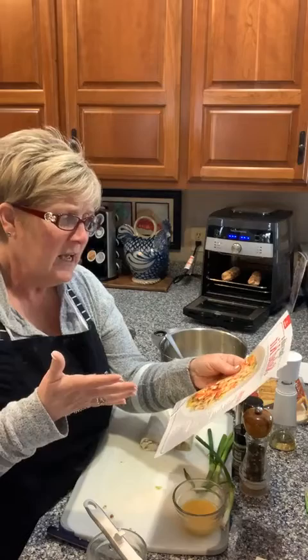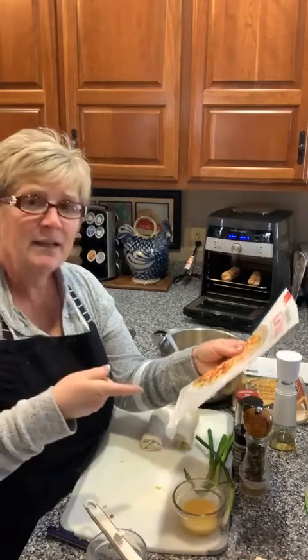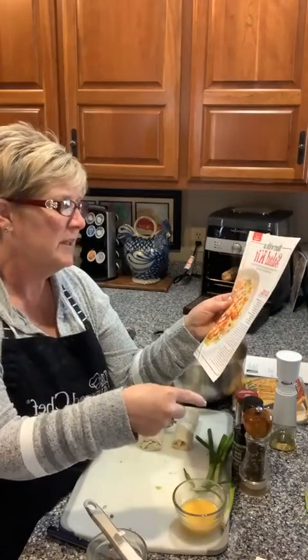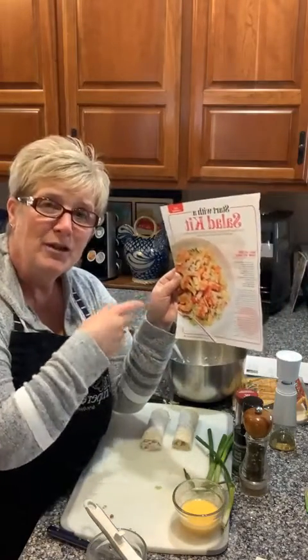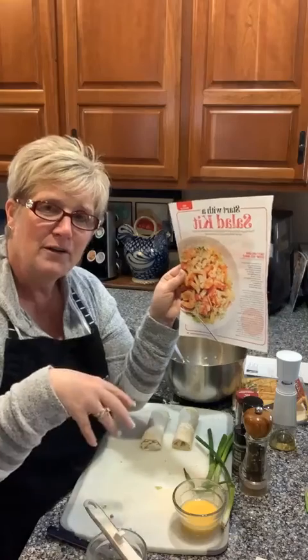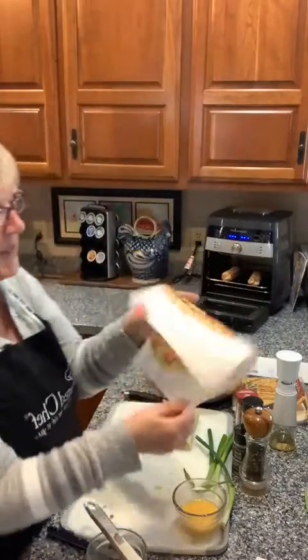Basically, you use the dressing that's in there, but you add some ingredients to it, and then you make a sweet and sour sauce that you cook the shrimp in, and you make rice and you layer it all in a bowl, and it's a meal. So I'm super excited about that. So kudos reviews to the salad kits.